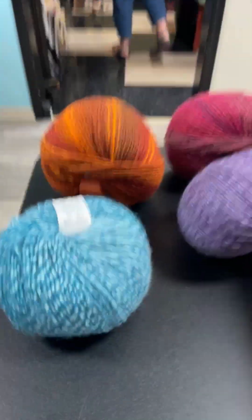Okay, I'm going to try to flip the camera around. Jeannie usually does this. I kind of suck at this. There we go. Okay, new stuff to show you.